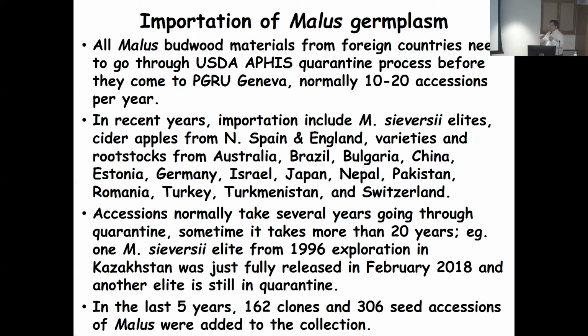One of the most extreme examples is 2 of the Malus elite materials collected in the 1996 exploration. One of them was just released 1 month ago. We got notice from APHIS saying that after 22 years, the material is finally released. There's one more still in quarantine, maybe released next year. So we'll wait and see what happens.